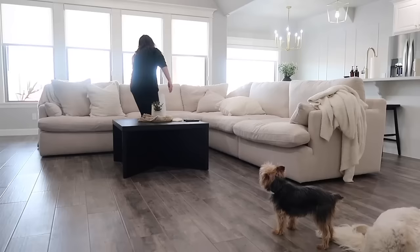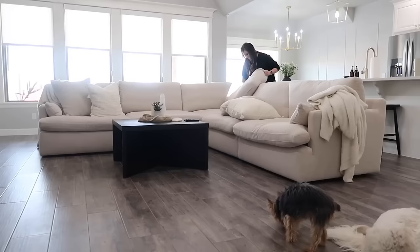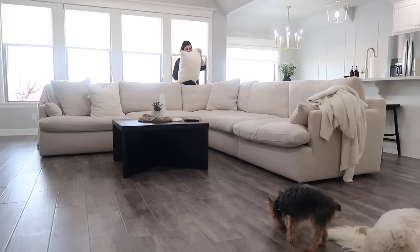I will say this sectional, I have to fluff more often than my previous one. I love both, but there's just something so cozy about this sectional. I think it helps that the seat cushions are way deeper than the last, and the top cushions aren't overly stuffed, so you can just sink down in them. It's so easy to take a nap on, and I'm not a nap person at all, but I've really enjoyed this new sectional.